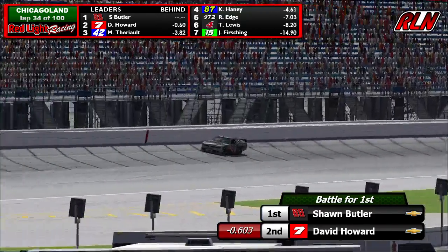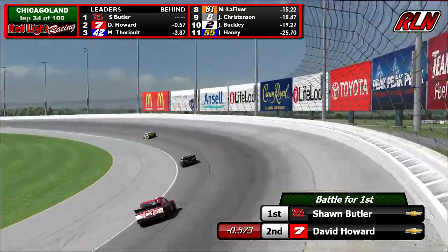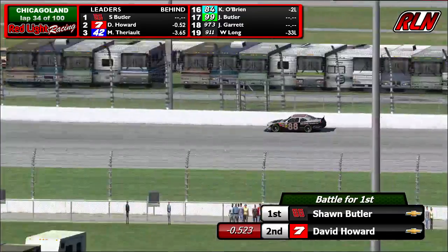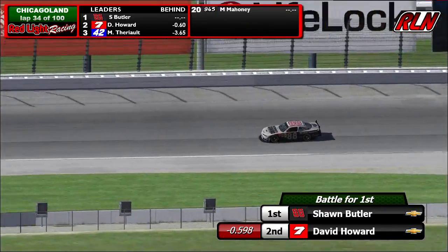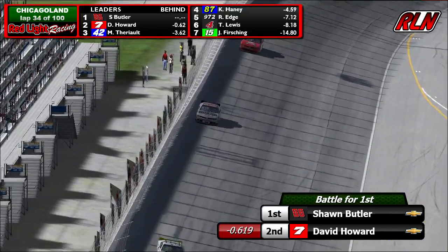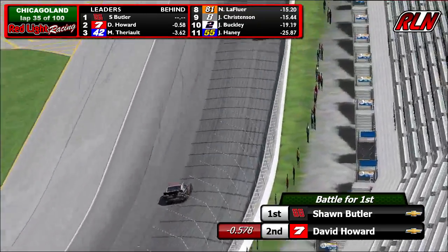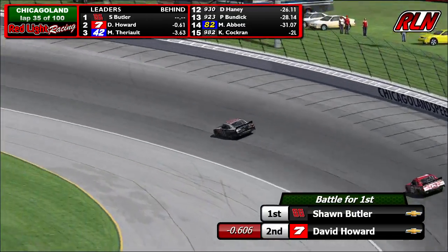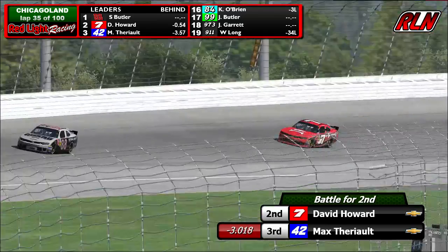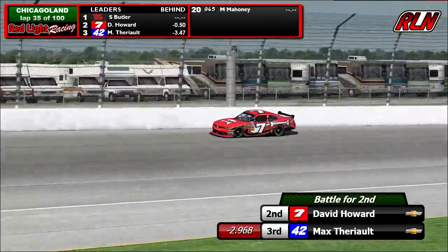And you can see here that David Howard is about a half a second behind Sean Butler, so he doesn't have a whole lot to go before he's going to be up there battling with the leader again. Yeah, and it seems like the new tires really give you a big advantage for the first maybe 10 or so laps, and then after that they get back on a level playing field. So if he's going to make anything happen, it's got to be in these first 10 or so laps after his pit stop. Yeah, I agree. He's definitely got to take that opportunity to make some quick laps. And you can see he's whittled it down to right at 3 seconds behind Max. Or I'm sorry, Max is 3 seconds behind David.